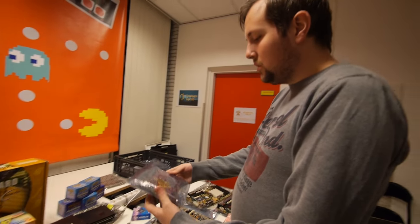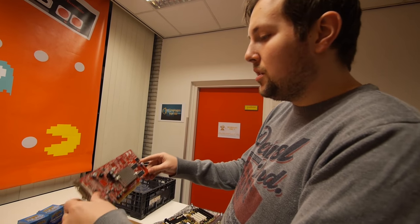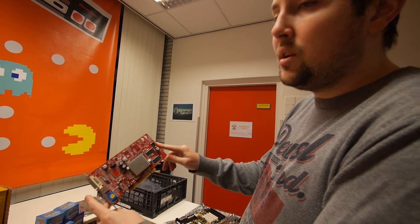Well, this graphics card, not that interesting, only that it's just for a PCI card, it's fast. It's an ATI Radeon 7000.